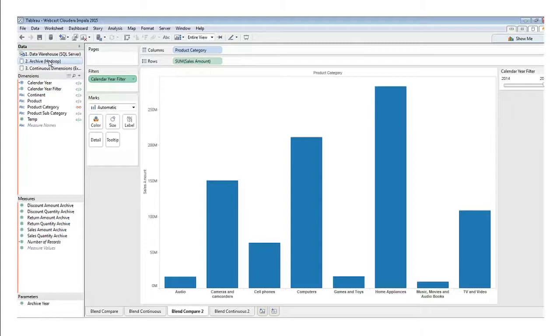For blending to be possible, it is key that the data structures in each of these connections are well aligned. This is a situation in which it could be helpful to talk to a company like Thorogood to design these data structures so that your archive and data warehouse can be blended as seamlessly as possible. On the product category field, we can see an orange link, and this is because product category is currently being used in our visualization. So the blend has automatically been activated.